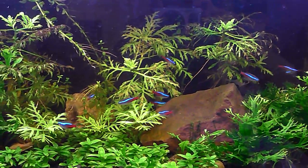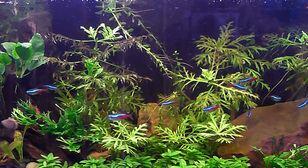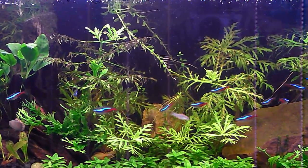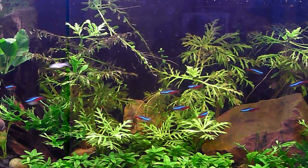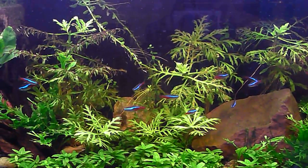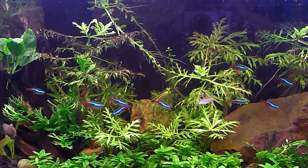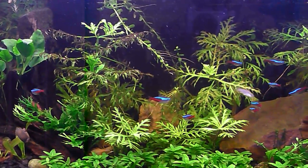But here they are. I hope you will enjoy a look at my tank. I've got a bit of algae going on here. I seriously need to buy a timer for my tank, because every night I forget to turn the lights off till about 11 or 12 o'clock, and that's just too much light. So that's my goal for today. I'm going to go get a timer.